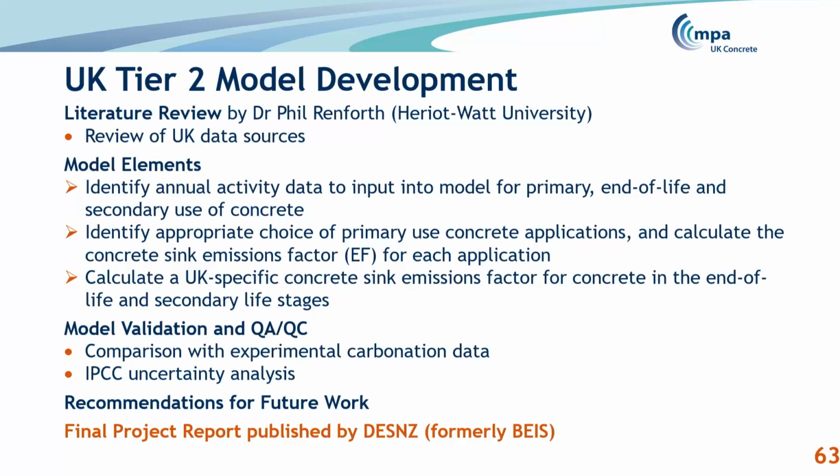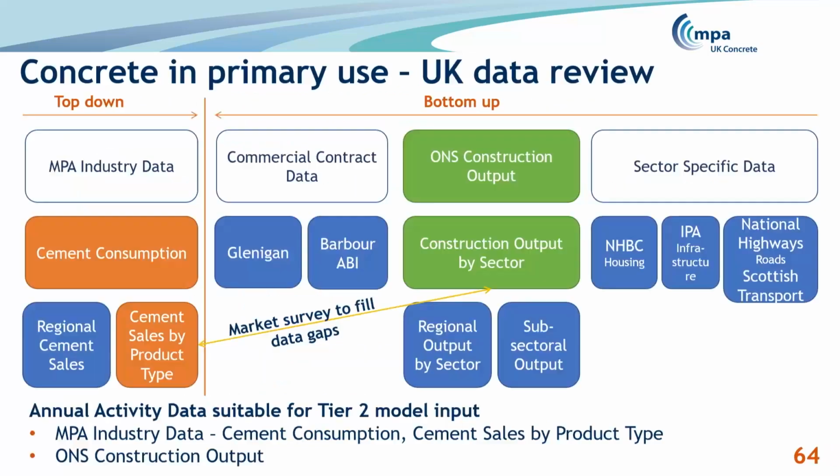We also carried out some model validation and quality assessment, quality control. We were helped greatly by Ricardo in that, because they're inventory experts, and they understand the requirements. So we compared it with the experimental carbonation data from Dundee that I've shown you, and Ricardo also carried out an uncertainty analysis for us, which is an important part of the reporting to the UNFCCC, and we made recommendations for future work. The final project report has now been published by DESNZ.